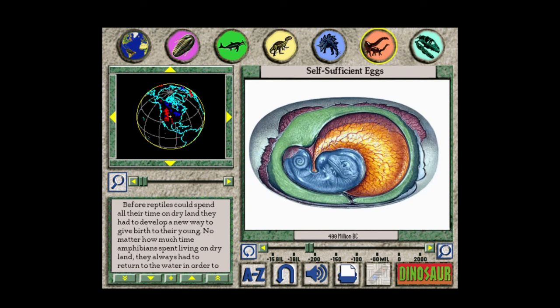Self-sufficient eggs. Before reptiles could spend all their time on dry land, they had to develop a new way to give birth to their young. No matter how much time amphibians spent living on dry land, they always had to return to the water in order to lay their eggs. That's because baby amphibians, known as larvae, were too small and frail to survive on land without being crushed or drying out. So about 400 million years ago, certain amphibians began to lay a new kind of egg. It was called the amniotic egg.